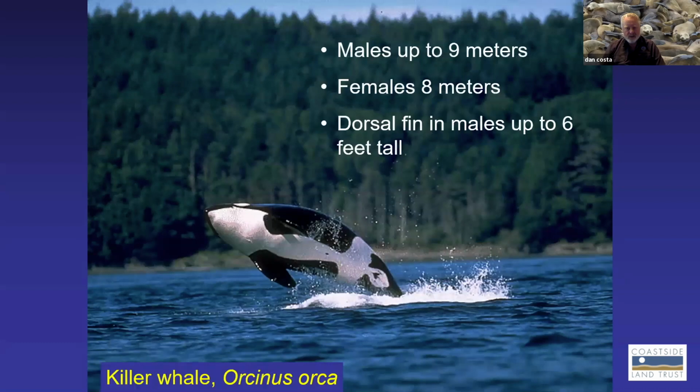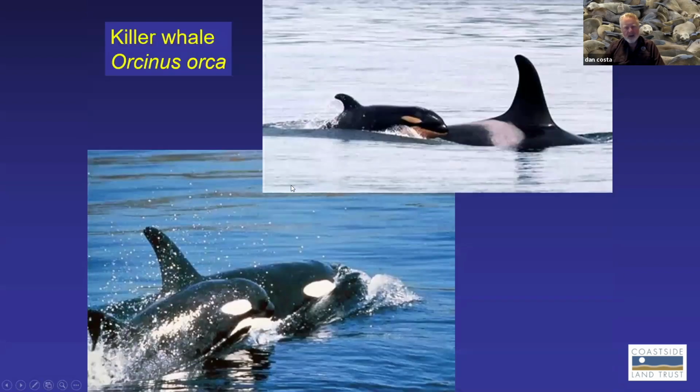Okay. Killer whales. Killer whales are a dolphin. People think of them as a whale, but they're actually the largest member of the dolphin family. And these guys have matrilineal family groups. They swim in pods, and there's very strong matrilines. And again, you can see these very striking markings, these very striking patterns. Again, notice that it's shaped a little bit differently, but this little guy, you can definitely see that falcate dorsal fin. Certainly putting them in the dolphin family.